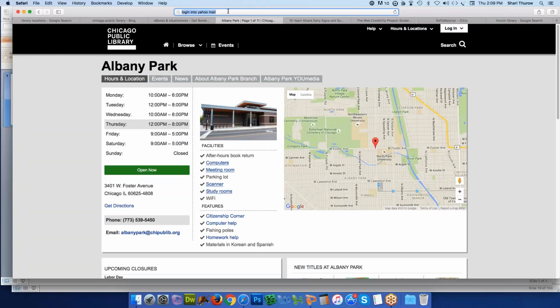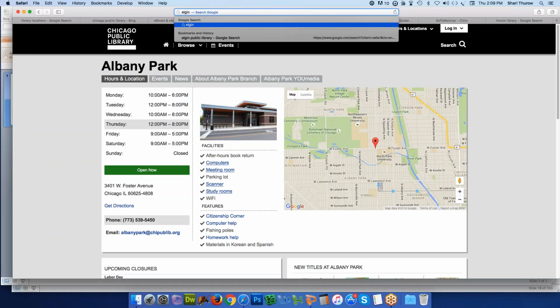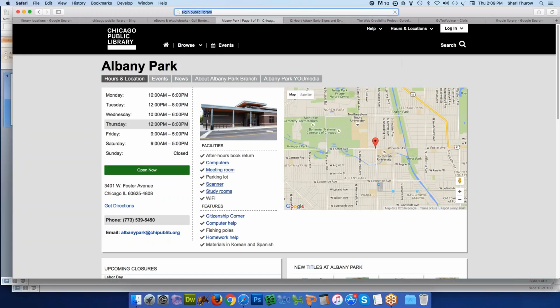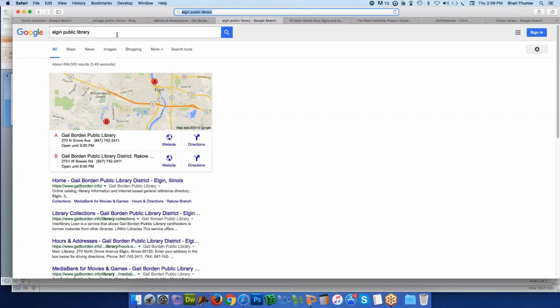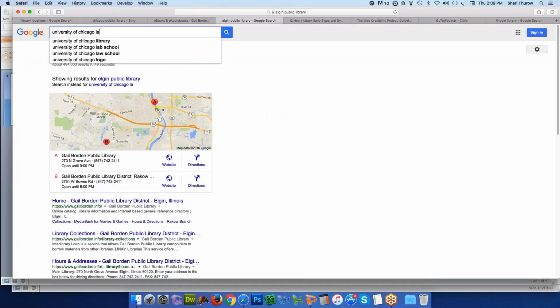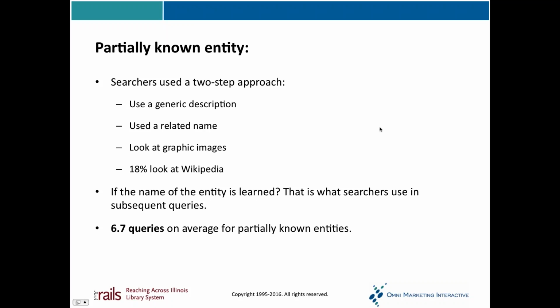That's one of the reasons I highly recommend that you see how well you have accommodated searcher goals by putting in the city name and public library. Or if you are a different type of library, like let's say the University of Chicago Law Library. Okay, we got the D'Angelo Law Library. So that was very, very well done. But not all libraries do that.